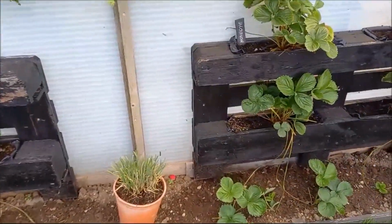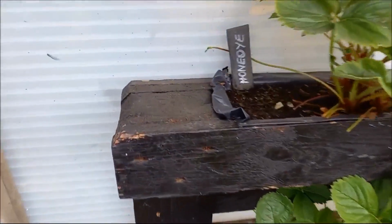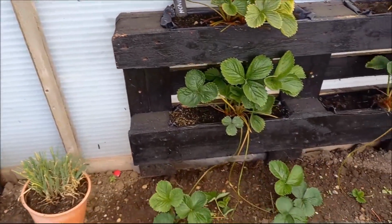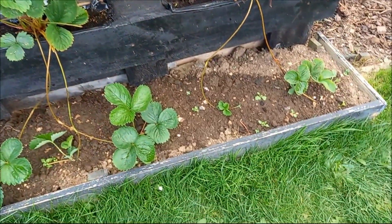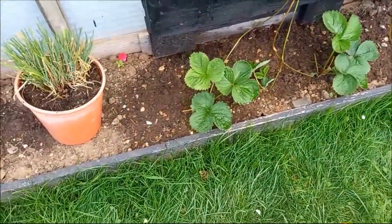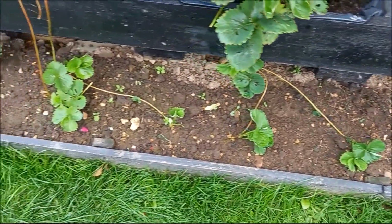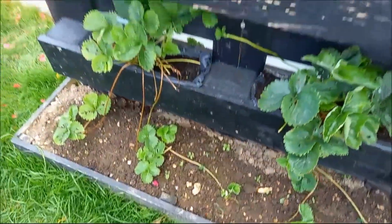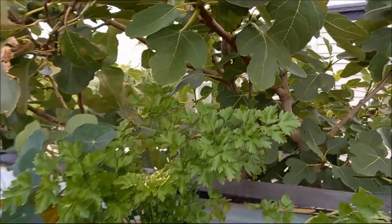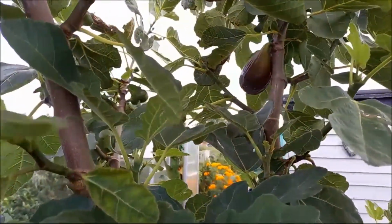Hello again. Right, so just a quick update on these new strawberry towers. They're looking fine. We're calling them Hanoi, but that's not how you pronounce it. I've managed to take the runners off, though they're obviously still connected, and they will be for a few weeks yet. And the same with the Marshmallow on this side, and in the towers. And we have another fig. Now Bill says we've had 4, I say we've had 3. But there it is, if you can see that.